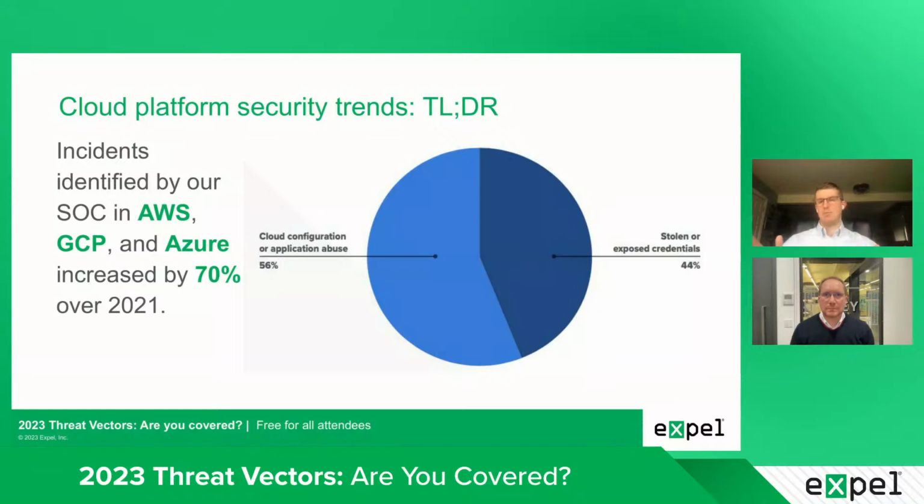Taking a step back for a moment, I said it was growing, but it's growing considerably by our observation. Looking holistically at those major providers, and with this being our second annual report, we have some really good data to compare to from 2021. We saw these overall threats climb by 70% last year, which is considerable, but I think it makes sense as people migrate to the cloud and these become more used. As we've grown, we're also monitoring more environments, so that's an element, but it appears to be increasing very noticeably based on the data we're seeing.